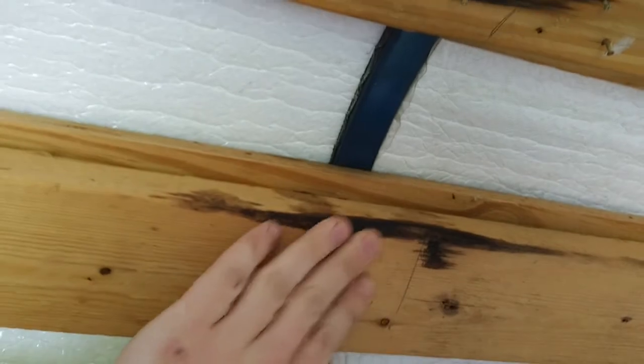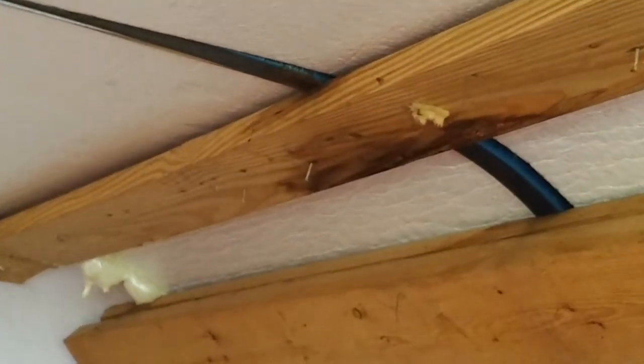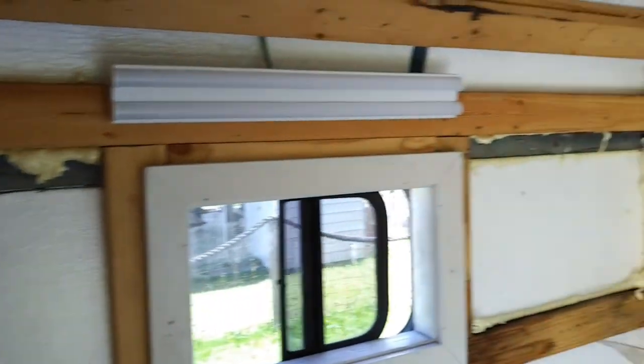I'll feel around. This feels pretty dry right now, but there's definitely one right there that needs to be sealed up. There's at least 2 or 3 spots that ought to be sealed up in here. But besides that, here's one right here too. So I'll work on that today. Everything else on the inside has been great.